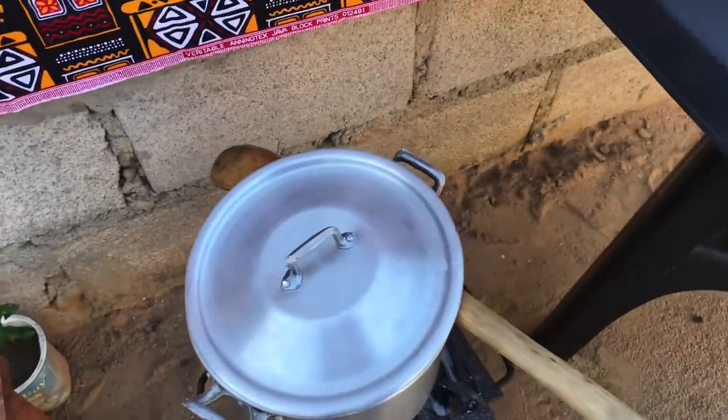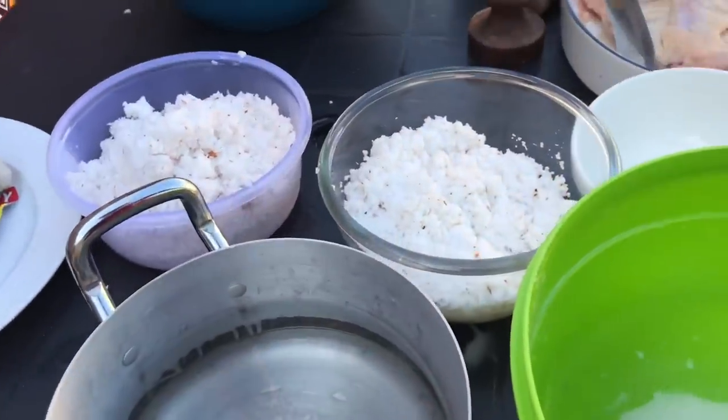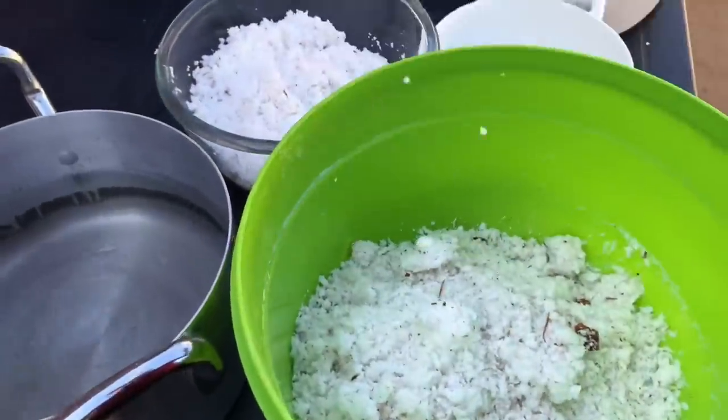Now I prepare some more coconut milk to add to our matapa.